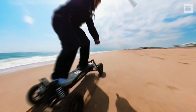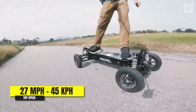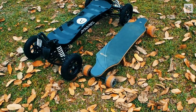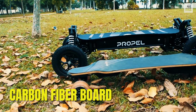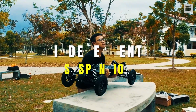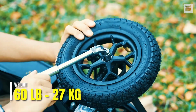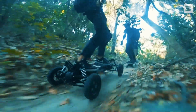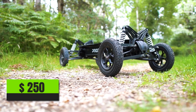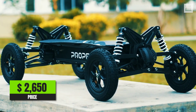But something that I do love about it is its speed. You can race up to 27 miles per hour, leaving everything behind, while riding this impressive carbon fiber board, which features independent suspension for each wheel. Although something that I didn't like very much was its weight of 60 pounds. Fingers crossed that you never run out of battery halfway through your journey. You can buy it in-store for $2,650. Wow, its price is amazing as well.